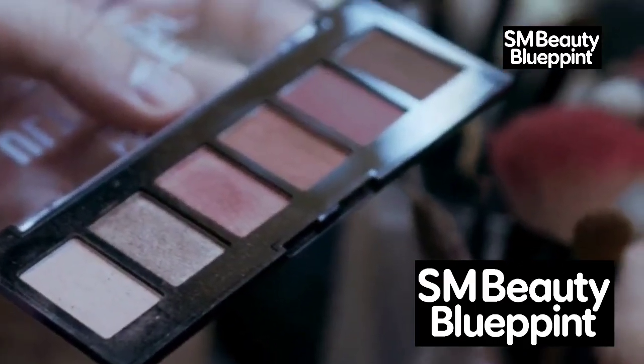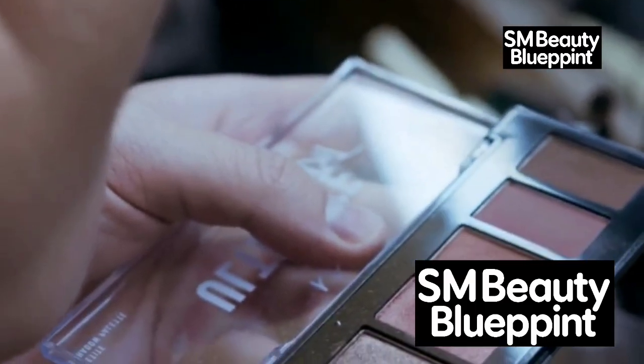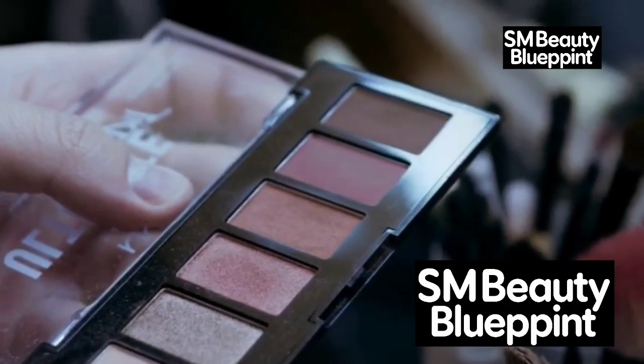Think of it like trying on clothes. Fit matters. The right foundation should feel like a second skin, not a mask. Be patient and thorough for the best results. Take your time to test, compare, and observe before making your final choice.